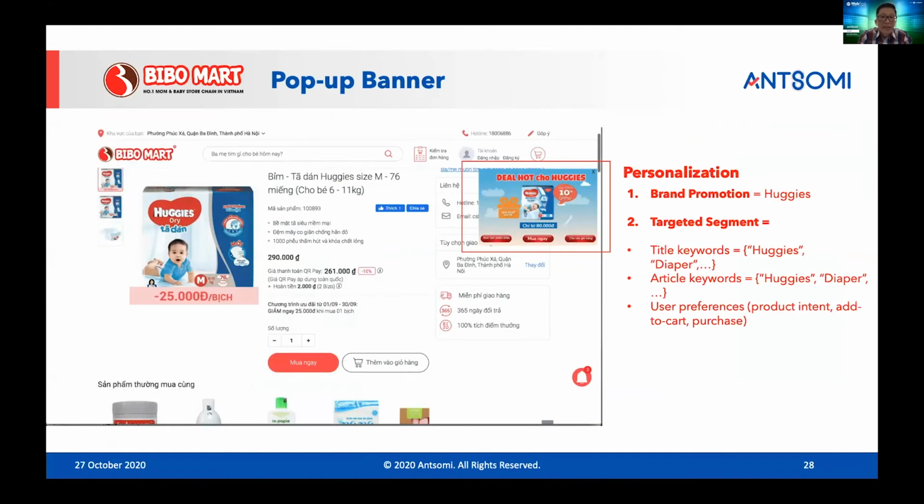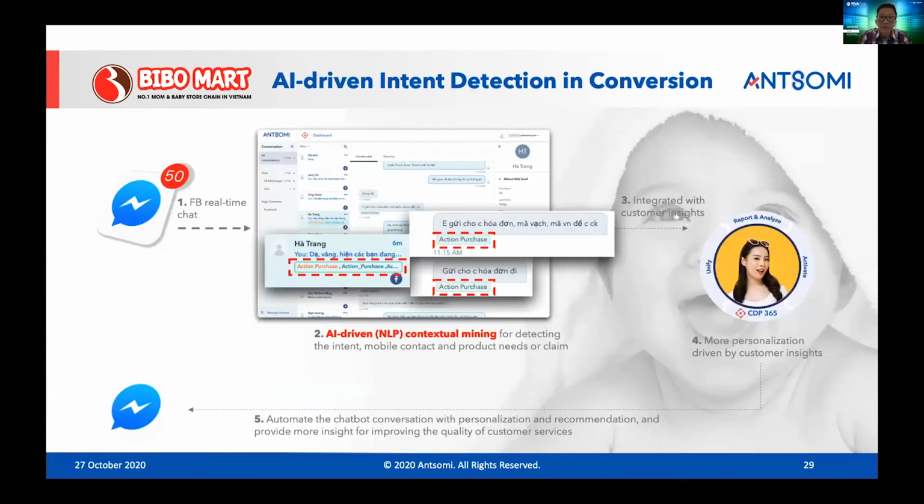After the visitor makes the first purchase, the visitor upgrades to customer, and we can start targeting the customer with pop-up banners and targeted promotions, such as brand-related promotions. In this case, it is Huggies targeting the customer. We also use a chatbot leveraging the customer data to provide conversational automation. If facing any uncommon questions, the chatbot will forward the message to customer service personnel for a proper answer and proper response.